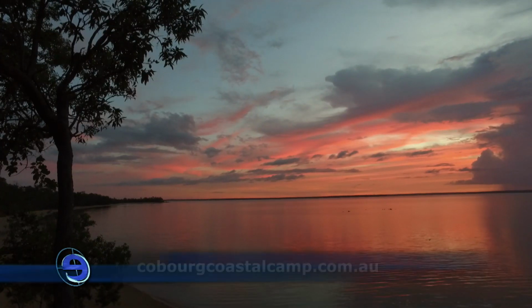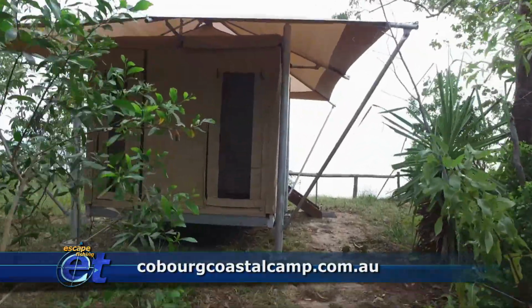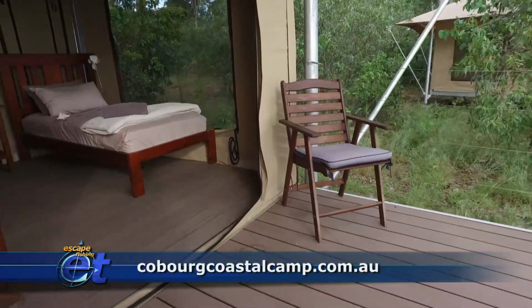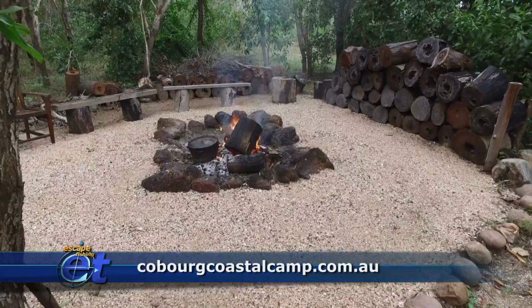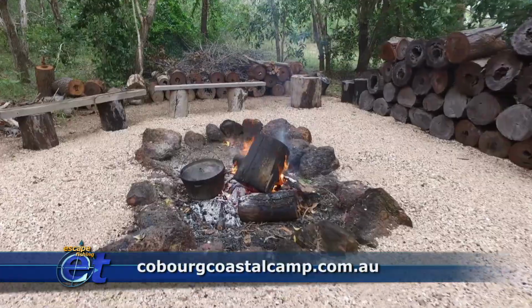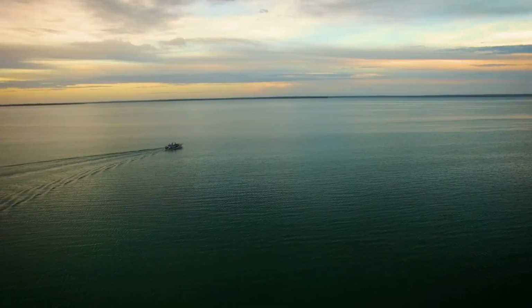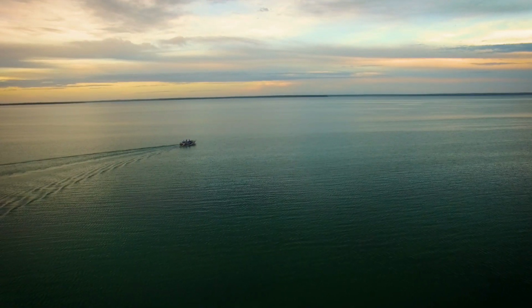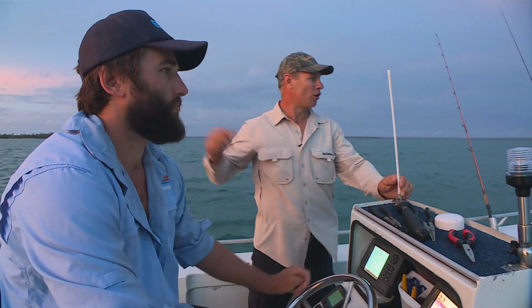Each sunrise at Cobourg Coastal Camp is an experience that can only ever be shared by a handful of people, because the camp has only 8 of these raised deck safari tents with just 2 beds each. So the Cobourg campfire is never overcrowded, and nor is the fishing, any time of day. We're up with the sun, and I'm here with Hugh, who's the owner and head guide of this beautiful lodge.